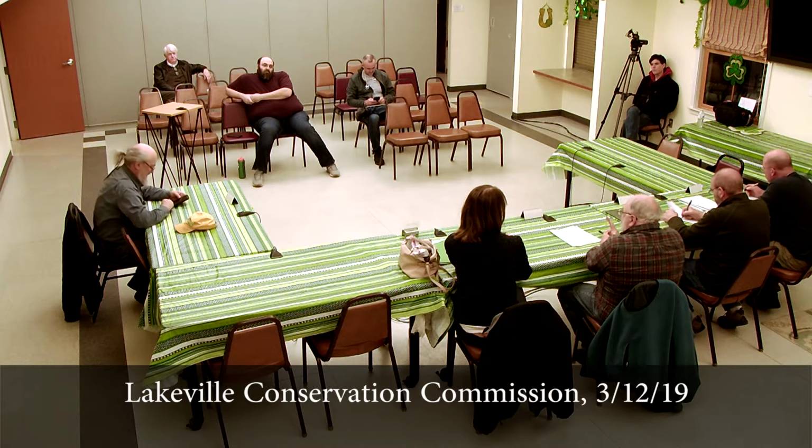Is there like one house on this road? Yeah, two. There's two lots, two buildings. I don't know if one of them is a residence. It looks more like it's commercial. But it's all upland, significantly so. Did we have an order of conditions on it?